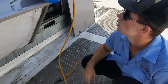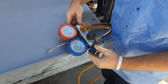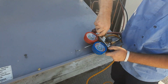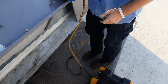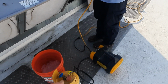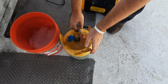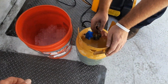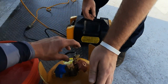Go ahead and crack your valves. Just open them all the way up, and open the refrigerator. Now you want to bleed? No, just bleed at the end. You're going through the machine, all the way back out to the tank. Tank's closed right now. Go ahead and bleed it. Make sure there's no air from the machine and all the hoses.